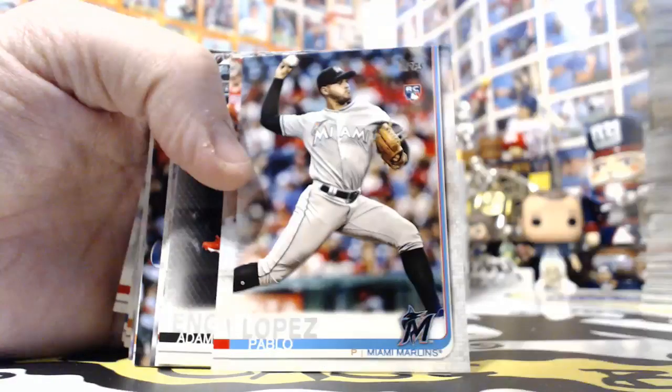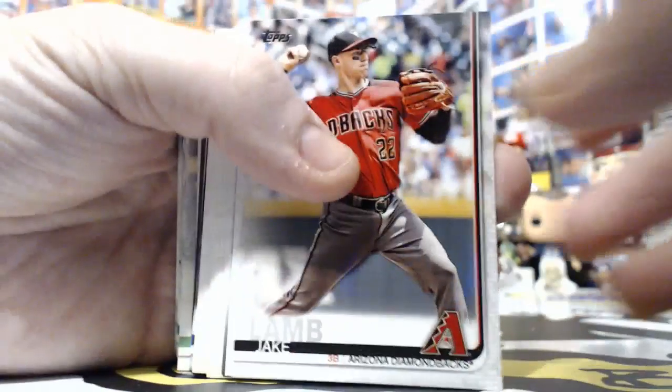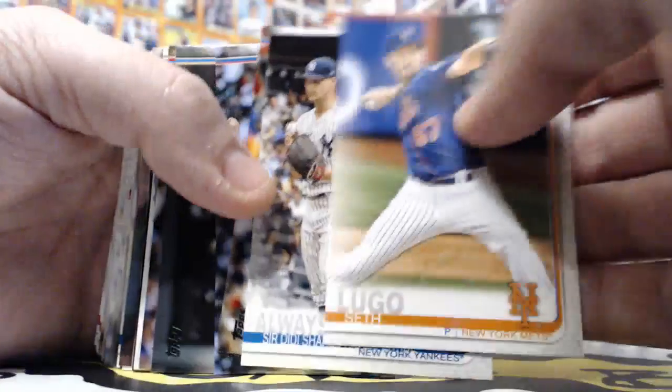And if you like basketball, Optic Basketball is the last break of the night. Break six, I only got three cases, so that's my last half case. And that's been on fire. Hopefully it continues tonight. We hit a nice gold Marvin Bagley last night, numbered to 10. Who else? We hit Kevin Knox. Yeah, Kevin Knox auto.